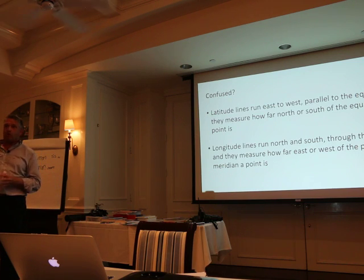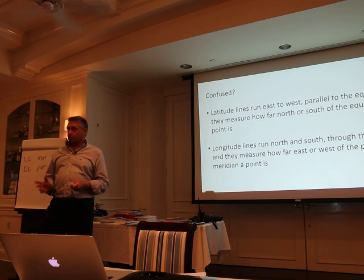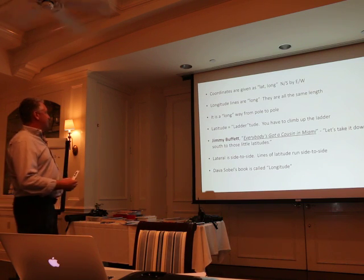I've seen people who have struggled with the latitude and longitude thing. As a matter of fact, I know a lot of people struggle with it because there are so many sayings about how to remember what is latitude and what is longitude. So here's a few of them.